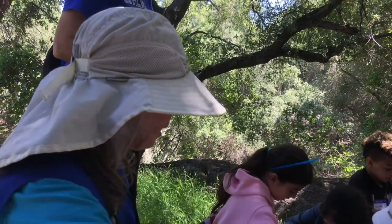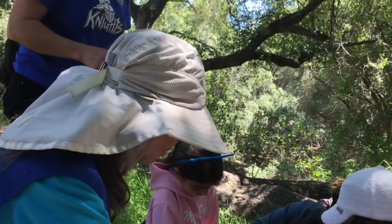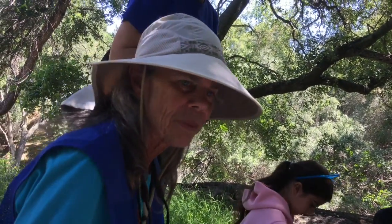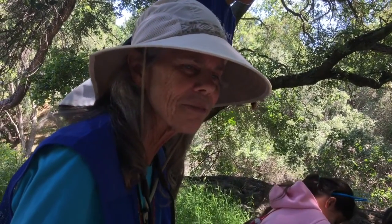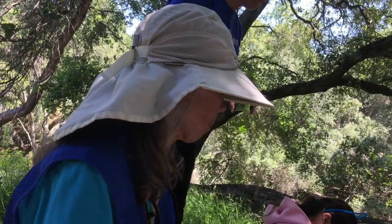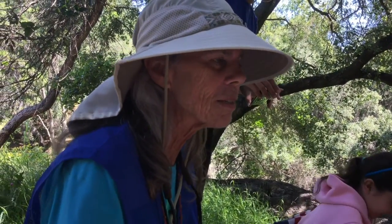Hold one end and put pressure on it and grind. That's it. Oh, I'm starting to see some flour. Keep grinding until it looks like flour.